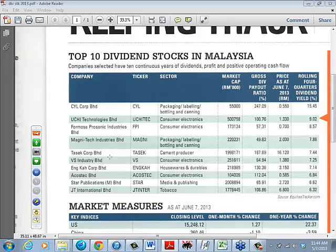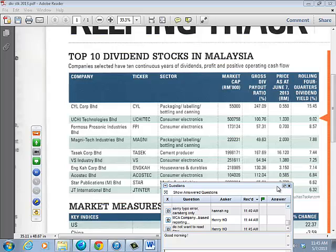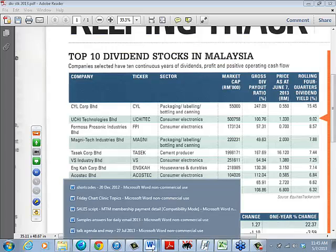Okay, MCA, oh yeah, bias reporting. Yes, Henry. Any question on that, or any comment on these top 20 dividend stocks? I'd like to hear your feedback. Do not read the Star, okay, even some of the audience that sent in say they do not read the Star. Thanks a lot, Henry. All right, now we're going to do the second part.